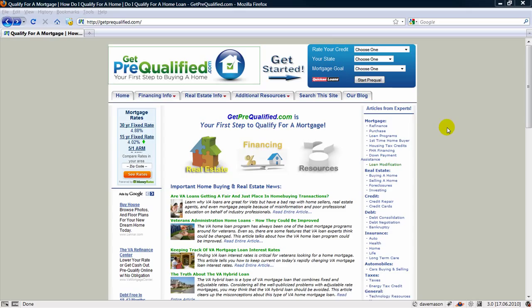GetPreQualified.com is your first step to buying a home. I want to tell you about how to get pre-qualified on the website. So you'll notice we have a blue box in the upper right-hand corner of GetPreQualified.com, and we partner with Quicken Loans. So the first thing you want to do is to rate your credit.